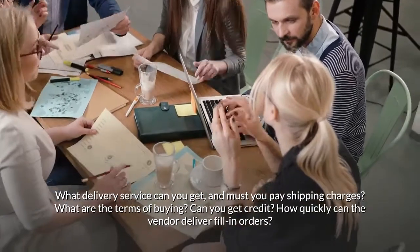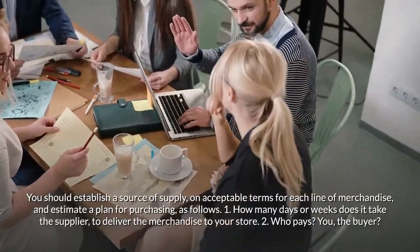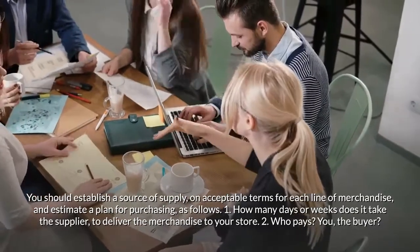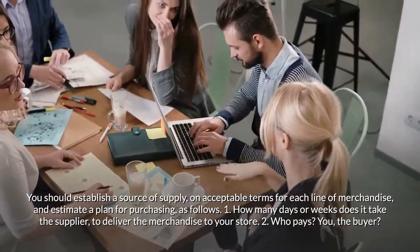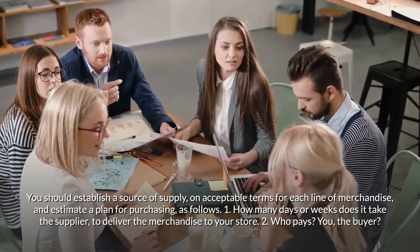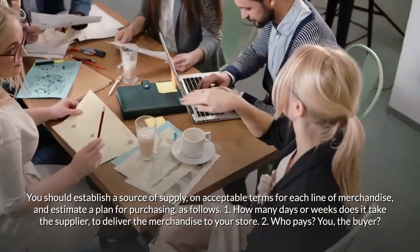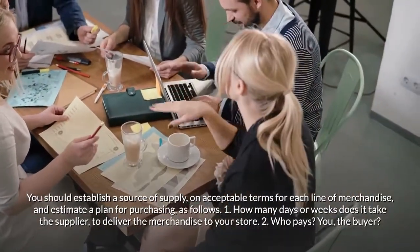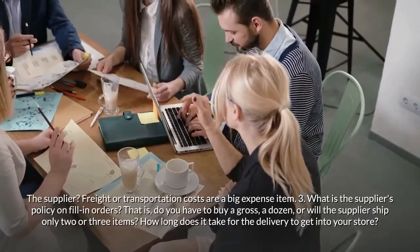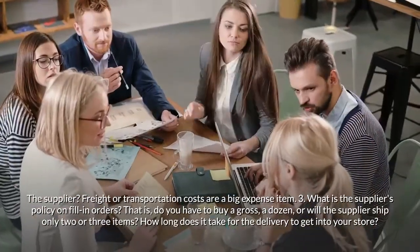How quickly can the vendor deliver fill-in orders? You should establish a source of supply, on acceptable terms for each line of merchandise, and estimate a plan for purchasing, as follows. 1. How many days or weeks does it take the supplier to deliver the merchandise to your store? 2. Who pays? You, the buyer?